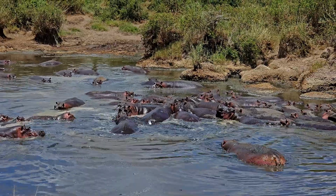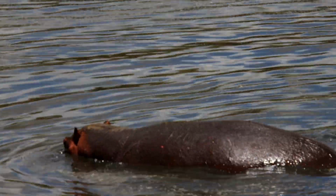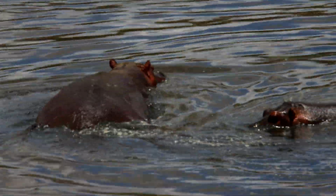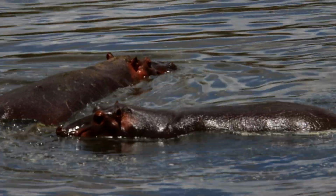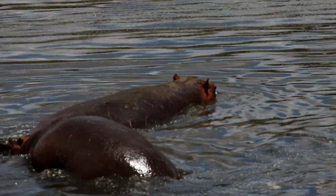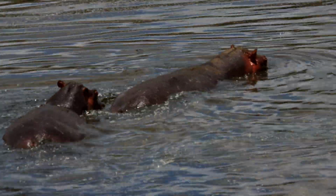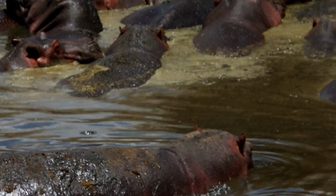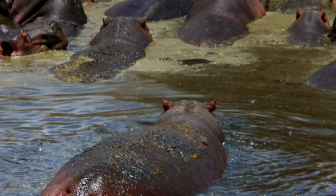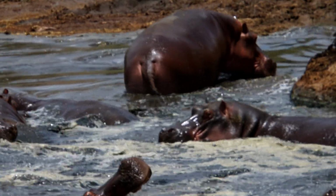The hippopotamus can weigh up to 2,000 kilograms. Their eyes, nose, and ears are located on top of their head, which means they can see and breathe whilst submerged in the water. What's more, these super cool creatures sweat an oily red liquid, which helps protect their skin from drying out and acts as a sunblock as well.